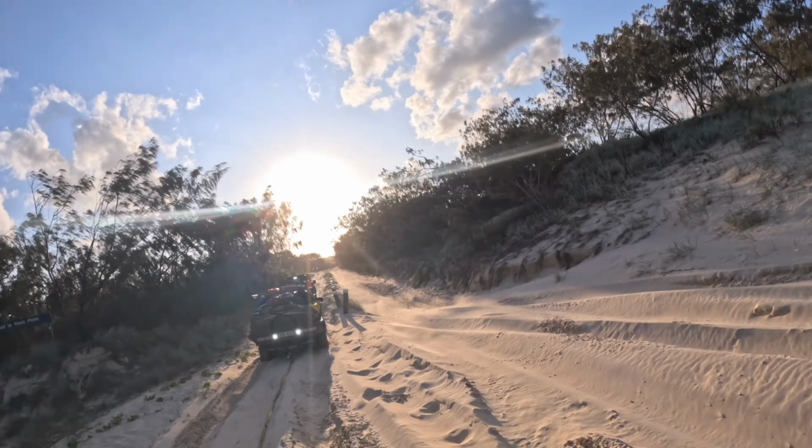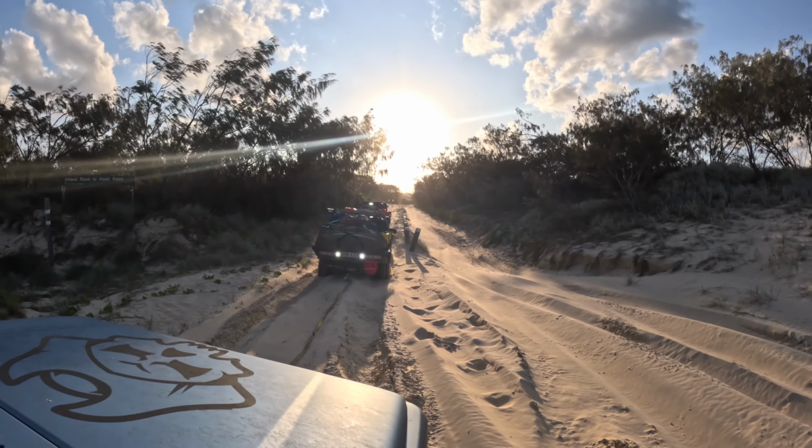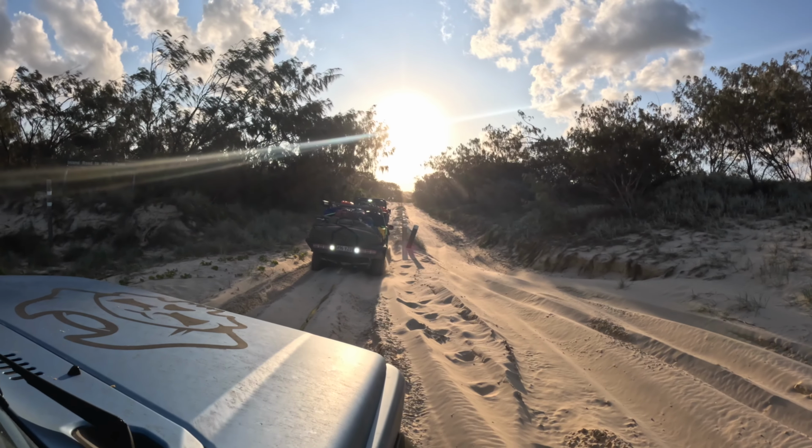And we're all bogged. Have a look at this. Let me wind the windows down. And look at this. A human centipede to get us up. Oh, fuck. Look at the centipede.